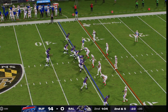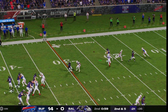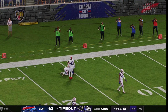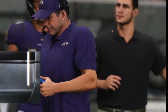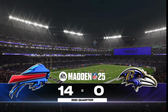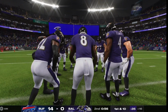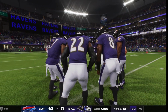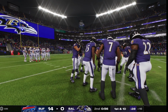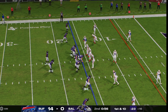Creeping up on a minute to play in this first half. Jackson. Yet again, targeting and finding Mark Andrews. Now the Ravens going to use one of their timeouts as the stoppage will come with a little under a minute to go in this first half. This offense finding its legs now.